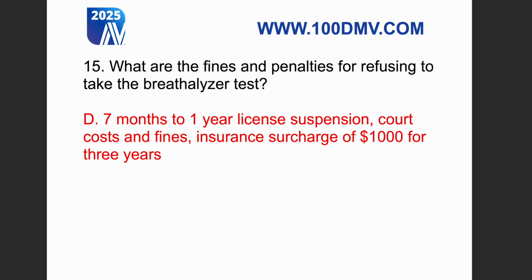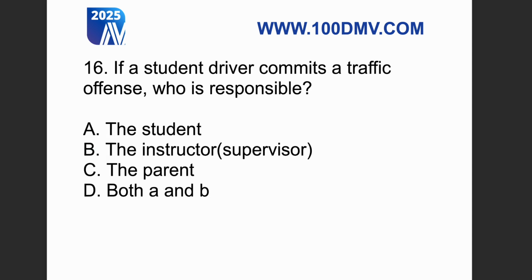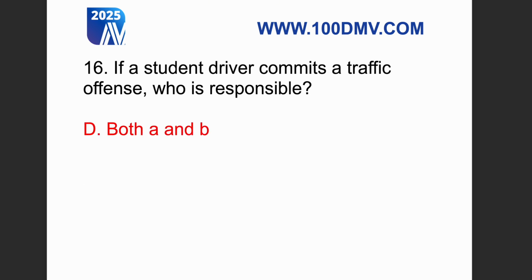16. If a student driver commits a traffic offense, who is responsible? A, the student. B, the instructor, supervisor. C, the parent. D, both A and B. Correct answer, D, both A and B.